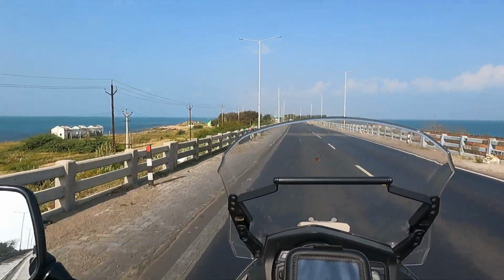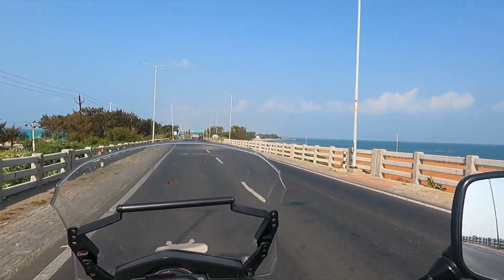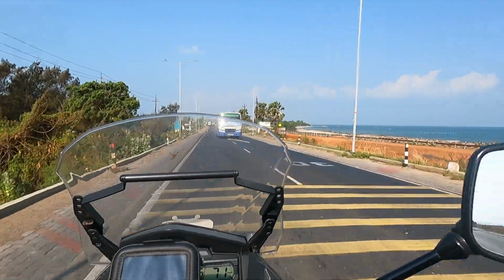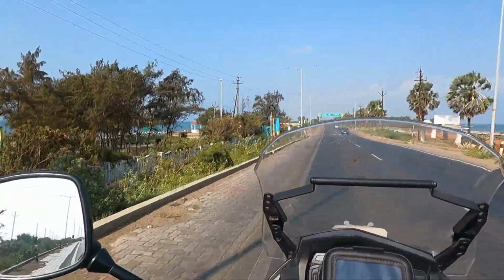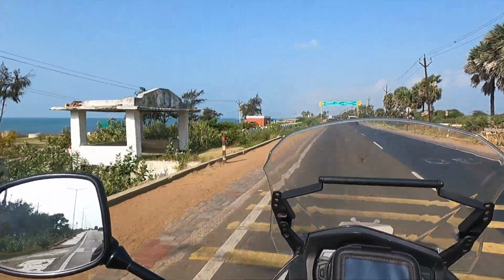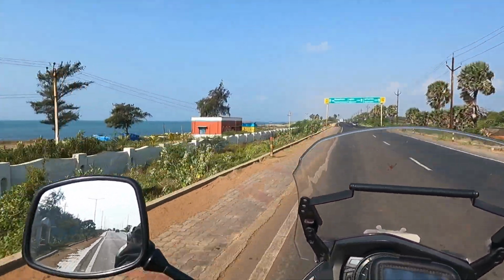But you never know. The Indian Coast Guard has a couple of hovercrafts in this area. I really want to see a hovercraft at least once. I hope I'm saying it right. Is it hovercraft or hovercraft?